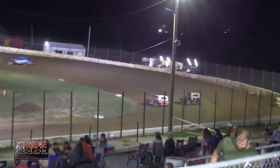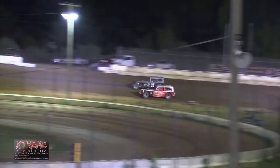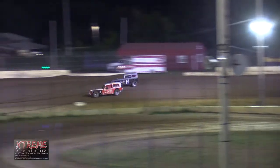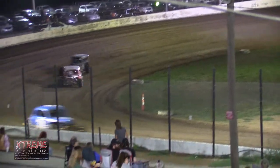Side by side now for second spot. Will Guthrie having a look under the 14. Side by side going into 3. Guthrie finally takes the spot.